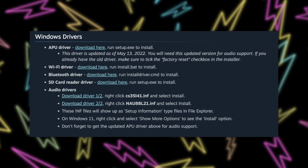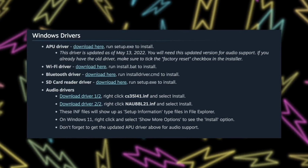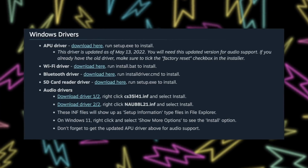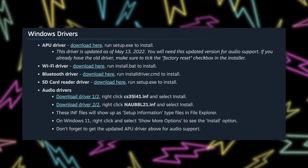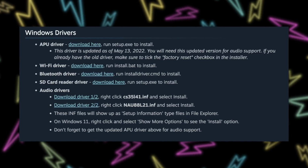And then after that, you can head down to the audio driver section, but this time it should be a lot easier because if you've already installed Windows, you have the internet driver set up and you won't have to put all this stuff on a flash drive to install on your Steam Deck. But anyways, head down to that audio driver section and it says download driver 1 of 2, right click CS35L41.inf and select install, and then download audio driver 2 of 2, right click NAU88L21.inf and select install.